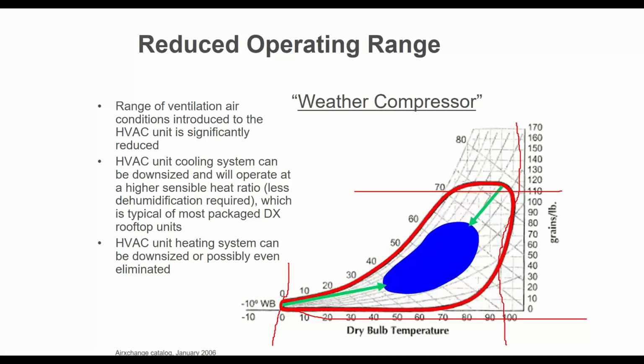If you have an ERV on there and you're going to pre-treat the outside air, right, warm it up from that -10 to 50 degrees like we just talked about with that ERV, or cool it down in the summertime and dehumidify it, you're going to pre-warm it in the winter, pre-humidify it. In the summer, you're going to pre-dehumidify it and pre-cool it.